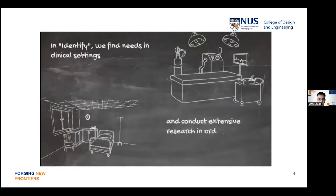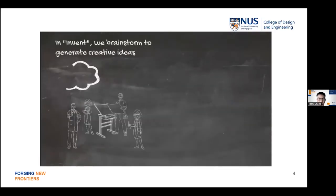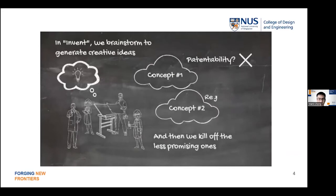During the identify phase, we immerse ourselves in clinical settings in order to find needs, and subsequently conduct extensive research in order to thoroughly understand them. Moving on to the invent phase, we brainstorm, generate creative ideas, and then critically evaluate each one in order to identify the top concept.